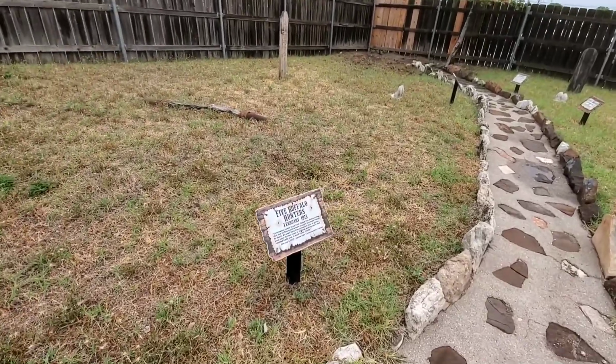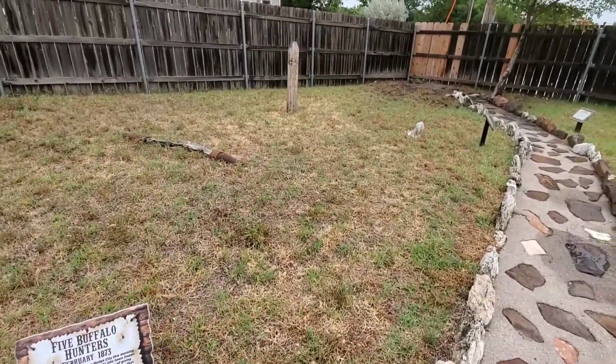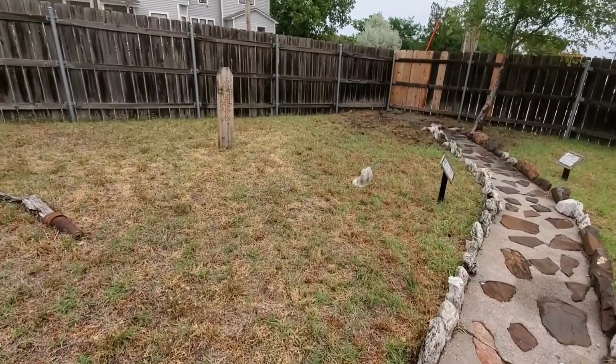But I think my little guy's a little scared in the cemetery. He won't even let go of me.